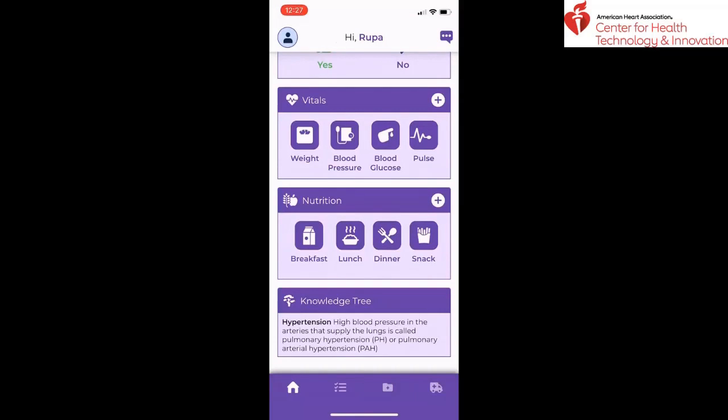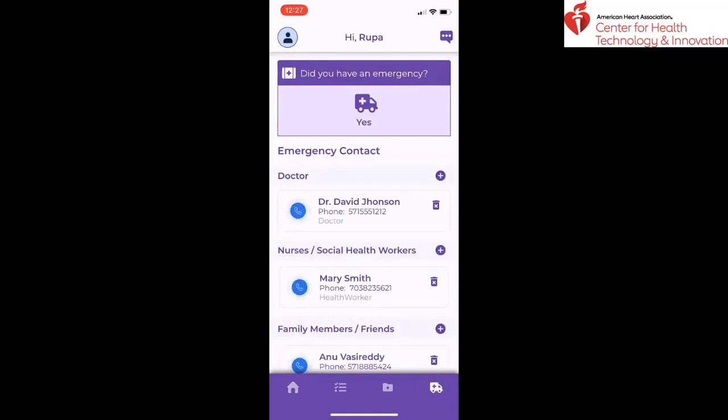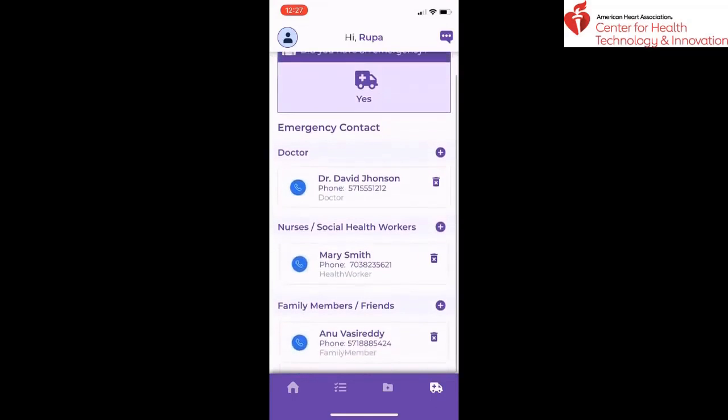There's also knowledge articles that can be pushed specific to a health condition that one can either watch, listen, or read in this knowledge window. In case of an emergency, by pressing that bottom right button, you can indicate that there is an emergency if you end up having to go to a hospital. Also, there's handy phone numbers that you can have, like a doctor, nurse, a social health worker, and a family member that you can launch a phone call or a text message.